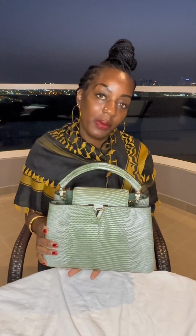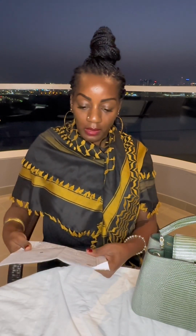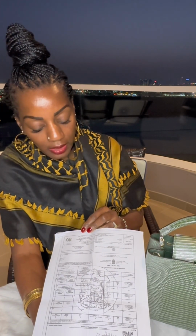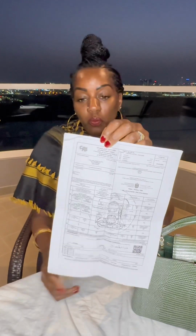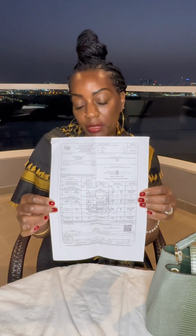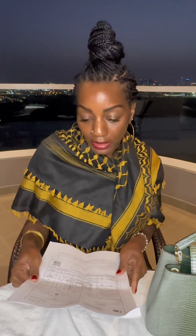Another thing, when you buy one of these exotic leather bags from Louis Vuitton, or I would imagine any other luxury brand, it's going to come with a certificate of authenticity. It says Convention of International Trade in Endangered Species of Wildlife, basically. So when I travel through the airport, if I'm going to take this bag to another country, I'm going to have to present this certificate to customs to let them know that this was a legally purchased bag, and that I'm not bringing something illegal and endangered in or out of the country.